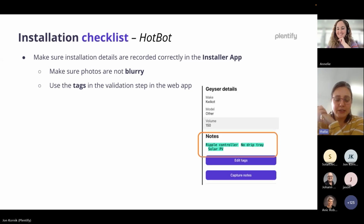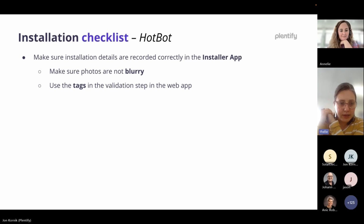And then you can click through the next one as well. John, please make sure to use the tags in the validation app, in the installer web app. The tags not only give information about the geyser system, but also feed into the validation results. For example, if the no drip tray tag is selected and you had installed wetness sensors, it will prompt you that you shouldn't have installed them. And if you haven't installed wetness sensors, it will ignore that validation. So that feeds into the validation results as well to give you the right tooltips.